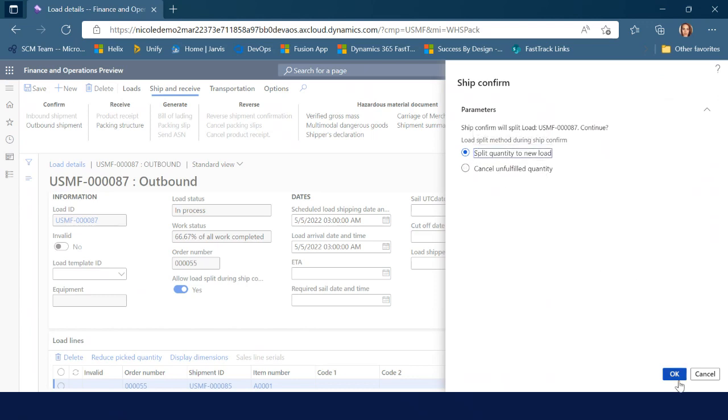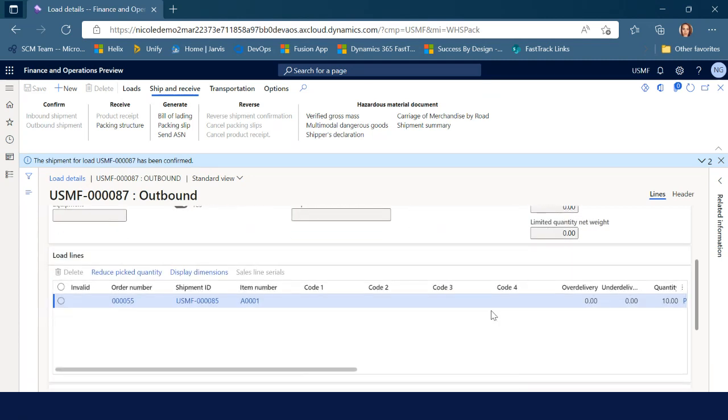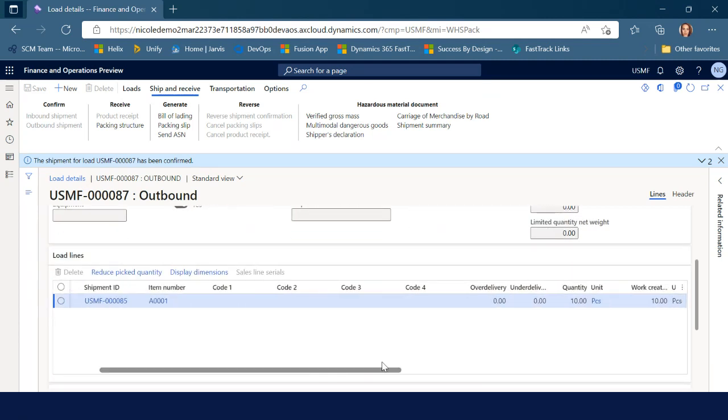So if I'm splitting to a new load, I want to show you what that looks like. So now you can see, even though my load status was in process and I confirm my outbound shipment, typically you wouldn't be able to do that because it has to go from loaded to shipped. I was able to go from in process to shipped because I split the remaining quantity to a new load. So I was able to confirm, and you can see if I scroll to the right here, it updated this load line to have only the 10 pieces that were in my container.